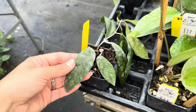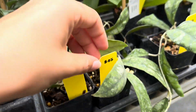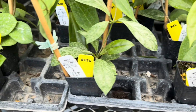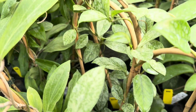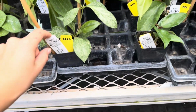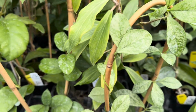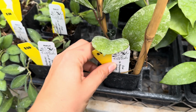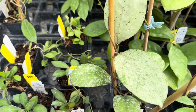This is 45. Doesn't have a label as to what it is though. Let's see. There's a bunch of them. Okay, some Carnosa. Crasopediolata Silver, 175. A bunch of them all throughout here. 175. So cute. Okay. I'm not gonna try to pronounce that either, but it's 195. Very silvery and splashy. That leaf is just perfect.